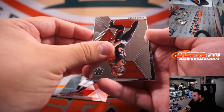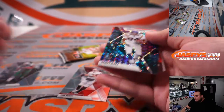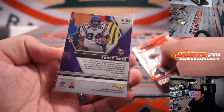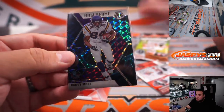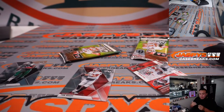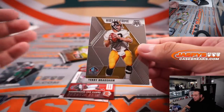Wow. And it's a Randy Moss Hall of Fame Genesis. I'll take that. Jimbo, yes, the first 10. But this randomizer I just did was for the break only. Yes, top 10 get spots once I do the second randomizer. Very nice. Another Tom Brady insert with a Terry Bradshaw.